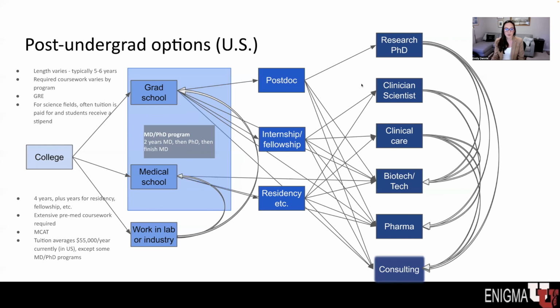So there's lots of arrows here, and so to some degree, what you should take away from this is where the arrows are not. So for example, if you have a PhD in neuroscience, you cannot do clinical care, and you are not a proper clinician scientist. You're a scientist, you're a research scientist, but not a clinician scientist.